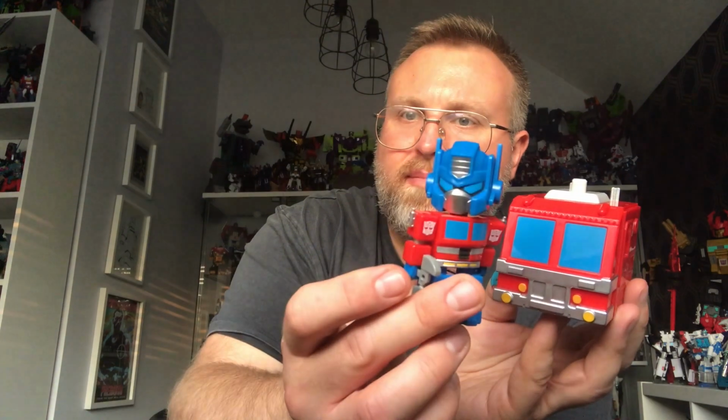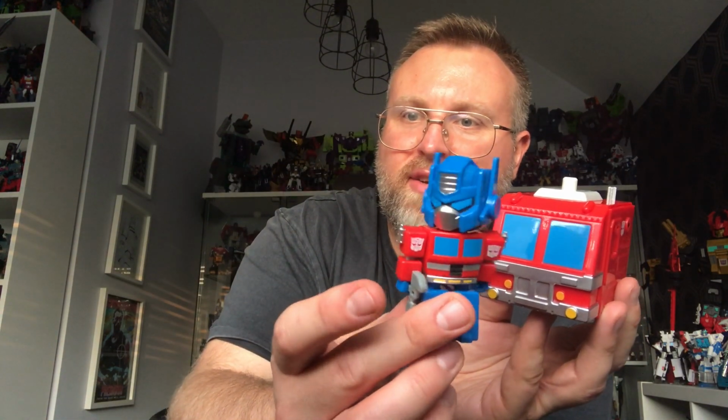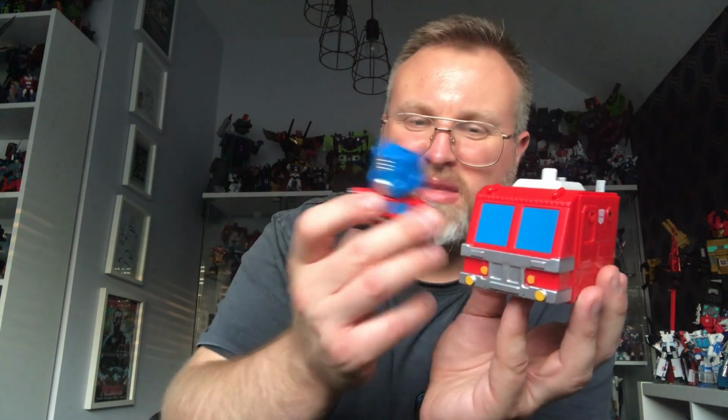Optimus here, pretty cool looking, very stylised, very Japanesey. He does come with his axe. I think that's inside there.